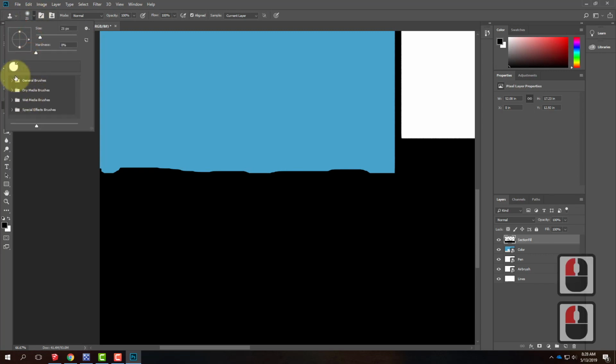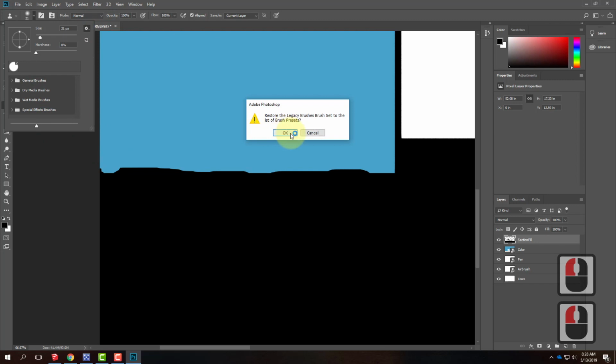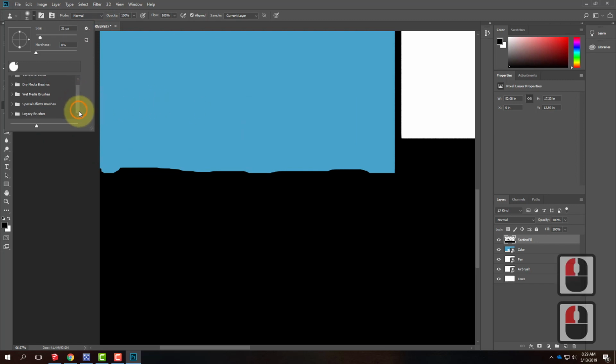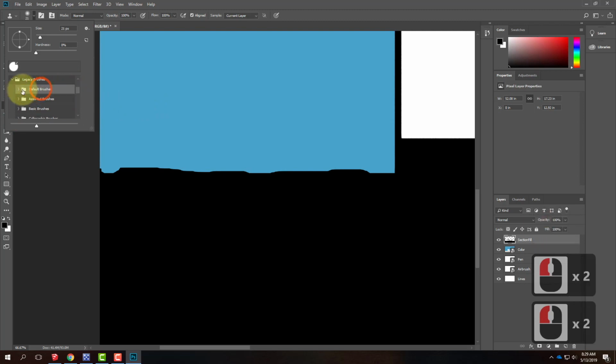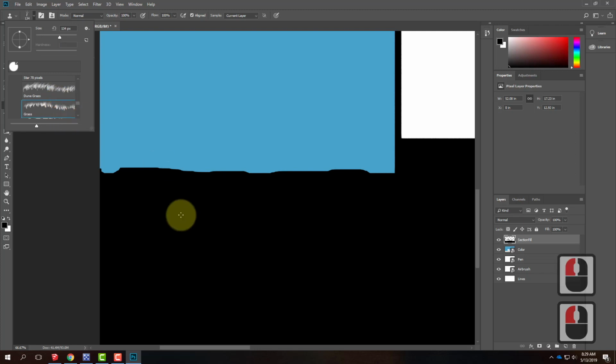And the grass brush is hidden under the legacy brushes. To make them appear, I'll click on the little gear icon, and I'm going to go to legacy brushes. There it is. Under legacy brushes here, we'll scroll down. It'll be the default brushes, and we'll scroll down. And there's the grass brush right there.